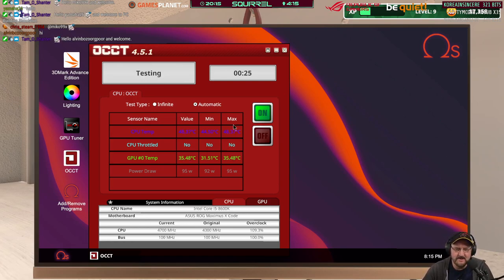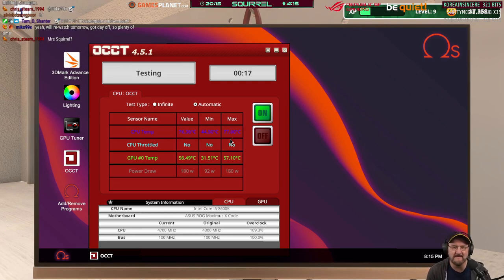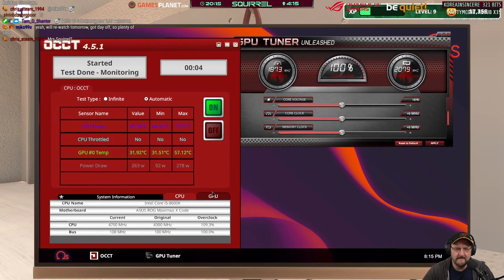Let's see what this goes to today. Whoa, 77. Woohoo! That'll do. We don't want to be going over 80s, really. It's enough. Let's try the GPU now. We've got an extra 10% performance out of that i5, though. That's not bad.